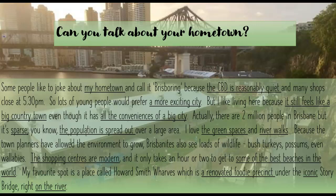Because the town planners have allowed the environment to grow, Brisbaneites also see lots of wildlife, bush turkeys, possums, even wallabies. The shopping centres are modern and it only takes an hour or 2 to get to some of the best beaches in the world. My favourite spot is a place called Howard Smith Wharves, which is a renovated foodie precinct under the iconic Story Bridge, right on the river. You see the bridge here? It's iconic. It's a really recognisable thing, iconic.